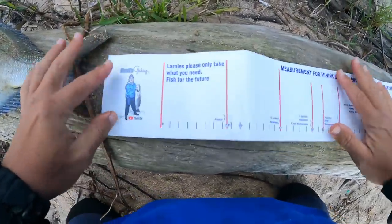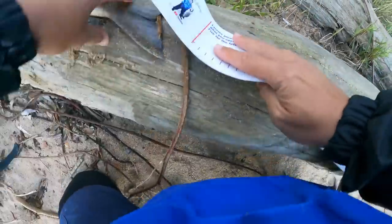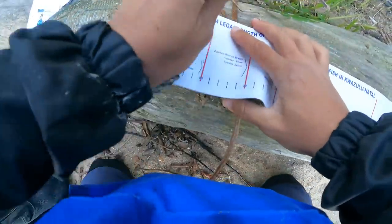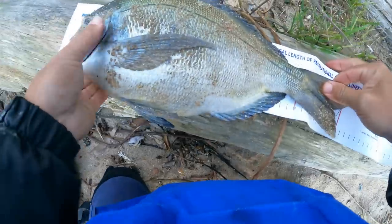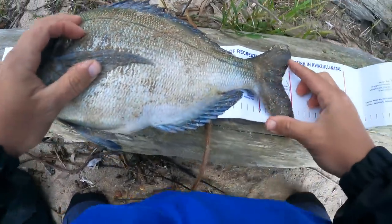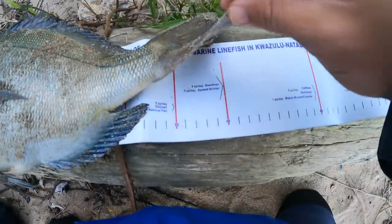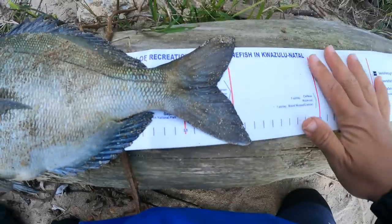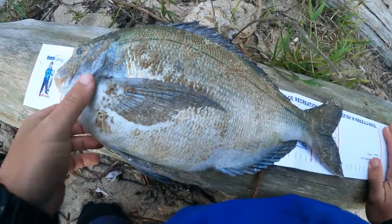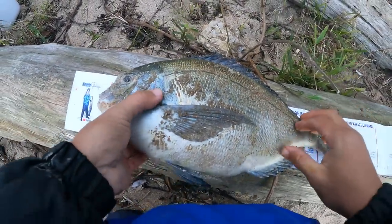Measuring mats, Ken's Fishing measuring mats, you can get it from Lucky's in Manaba. God, this wind is blowing, man. This wind is pumping. It's lucky to get a fish in this horrible west that's blowing. Nearly 40. Or it is 40. Total length 41 centimeters. Absolutely nothing wrong with that. Nice fat healthy fish.